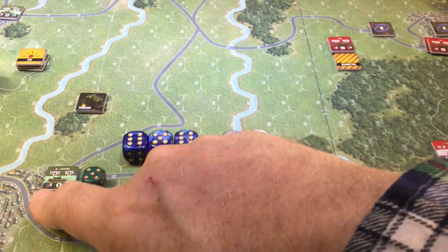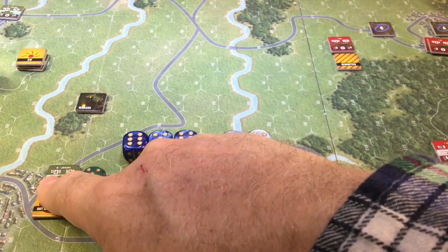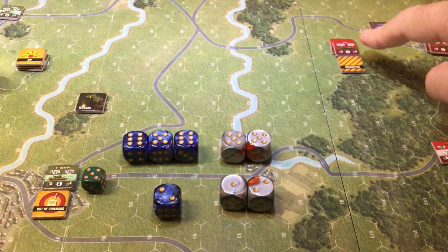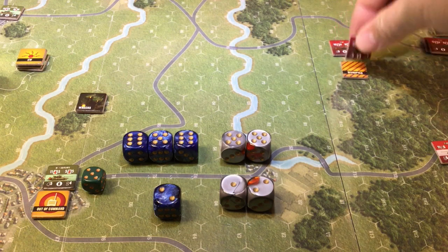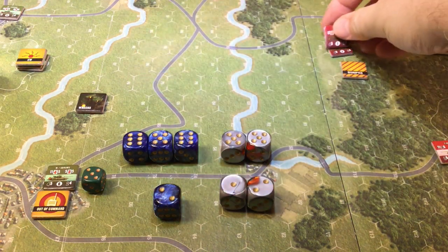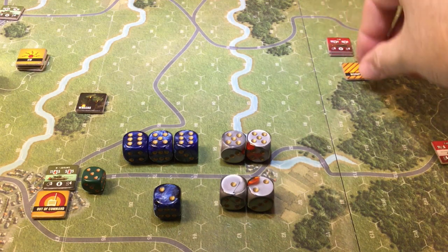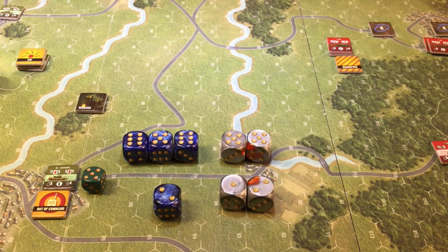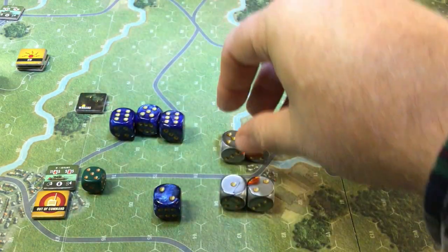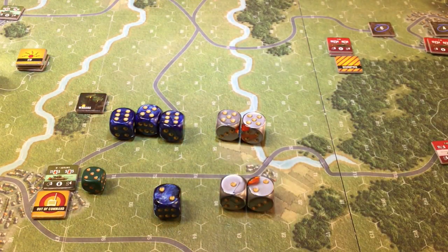He's rolling 4 dice, 5s or 6s hit. The defender is rolling 4 dice, 5 or 6 saves. In this game, folks, T-80s are not pushovers. They're very dangerous tanks. So, the die rolls, we got 3 hits, we got 2 saves, 1 effective hit on the T-80s. The top unit goes disrupted.